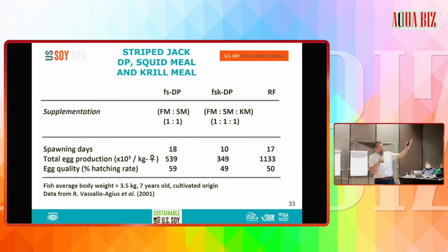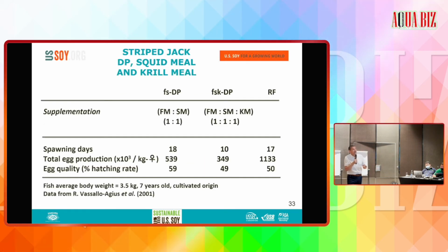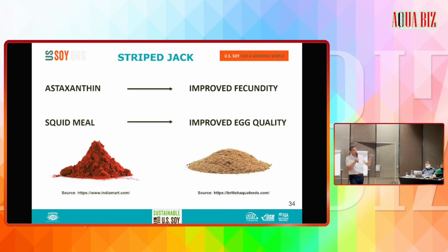The squid meal gave good egg quality. So the next diet, we know, okay, sorry, this was what I explained just now, that the astaxanthin gave a good improved fecundity and the squid meal gave a good egg quality. So now we can all know what the next diet is, okay?